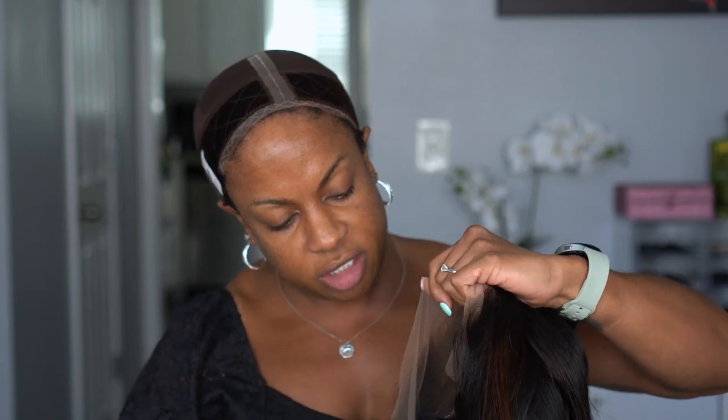I tightened the adjustable straps a little bit, and this is my wig cap slash grip all in one thing that I absolutely love. Got it on Amazon.